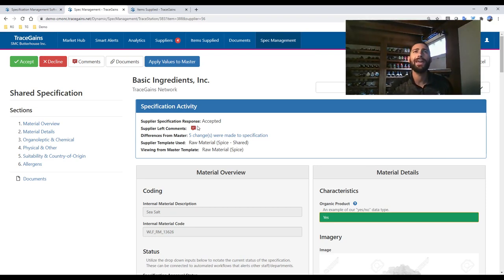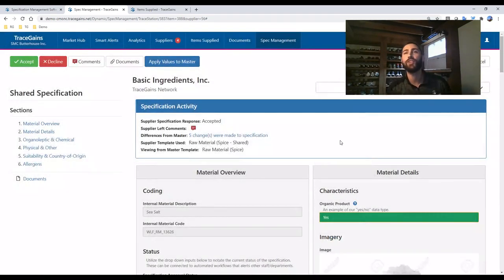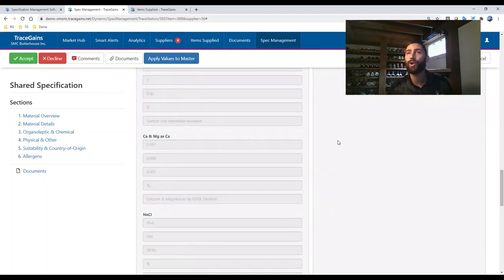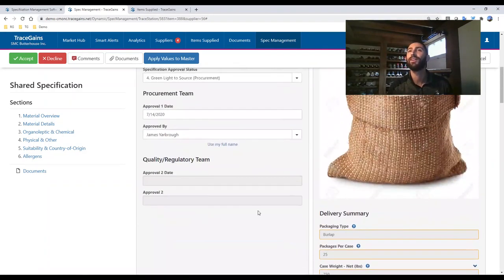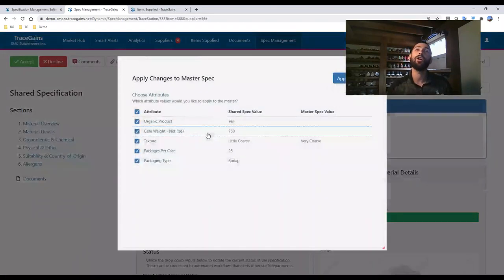So they arrive on this page. They see the comments that we put in, a few changes. But what are those changes? You might not want to scroll through this gigantic page saying, where are they? Where are they? But what you'll see here is we gently put a little border around it. Now it says a little coarse. Previous value was very. But the easiest thing to do at this stage is to say, show me all of the changes they made in one handy interface.